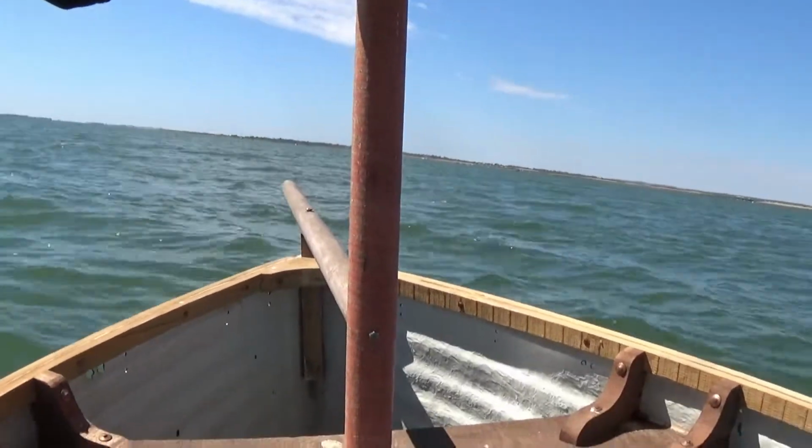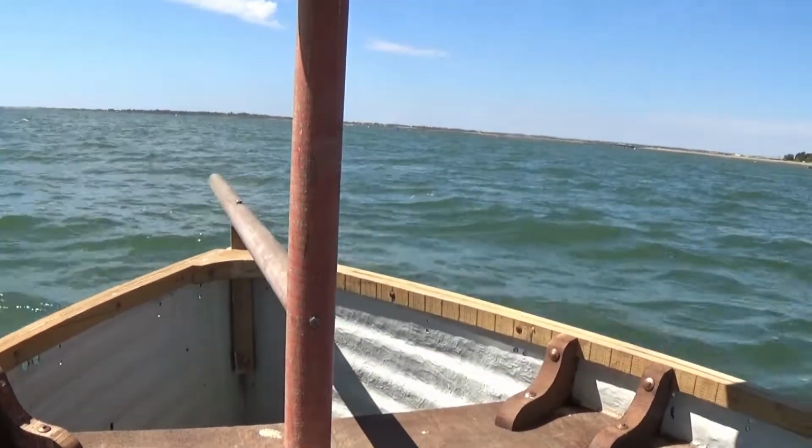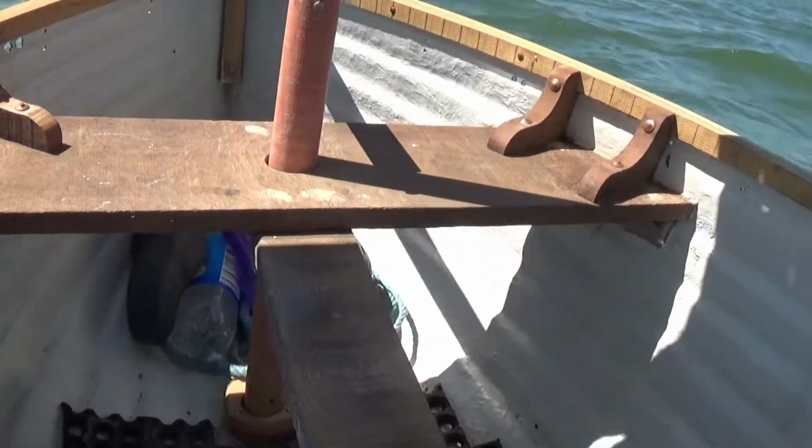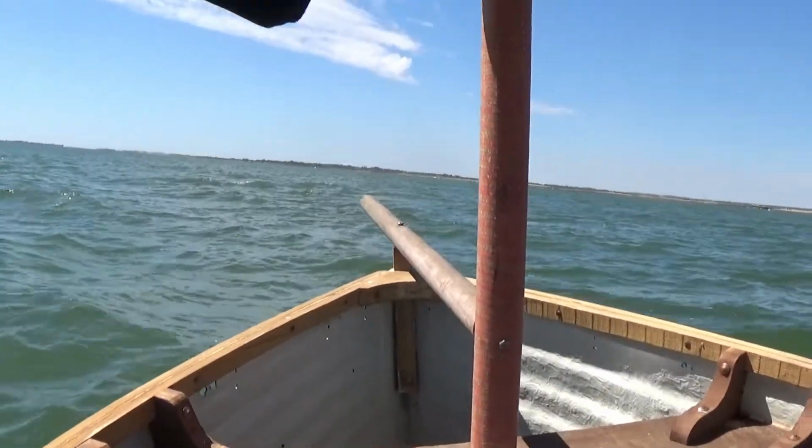Just coming up to the hour now, so scurvy starting to set in. Plenty of water up the front there, look. Just coming in the main Mersey Channel now.